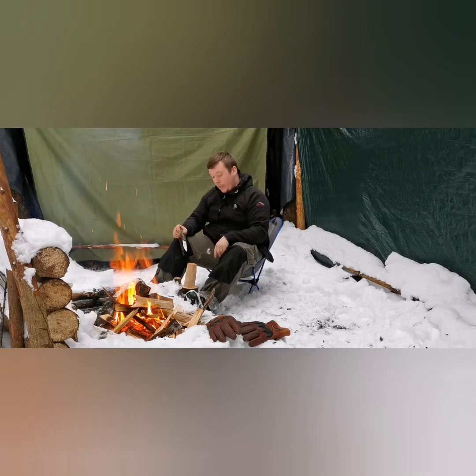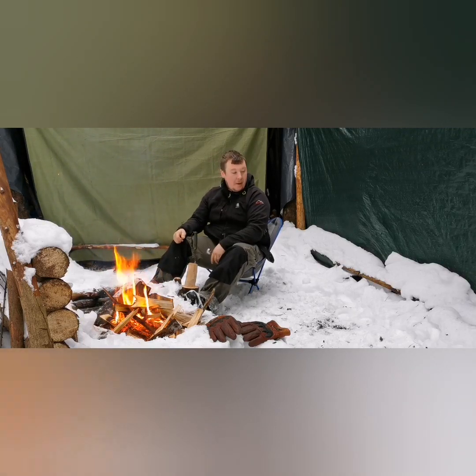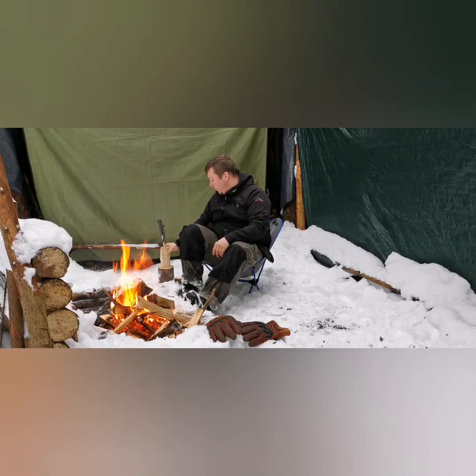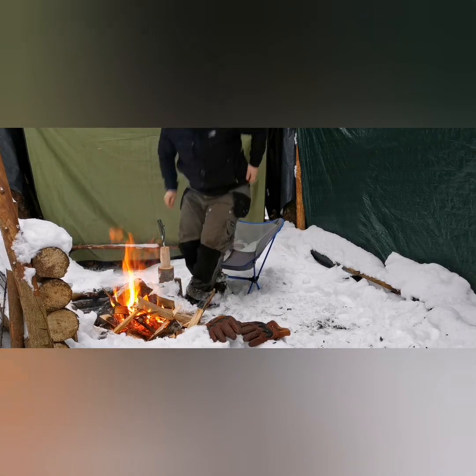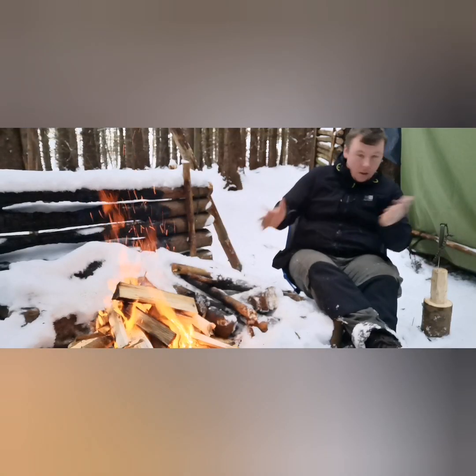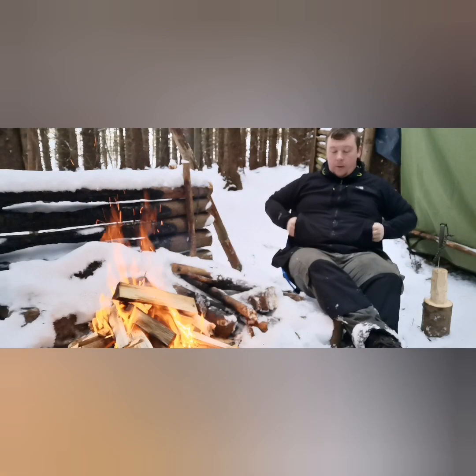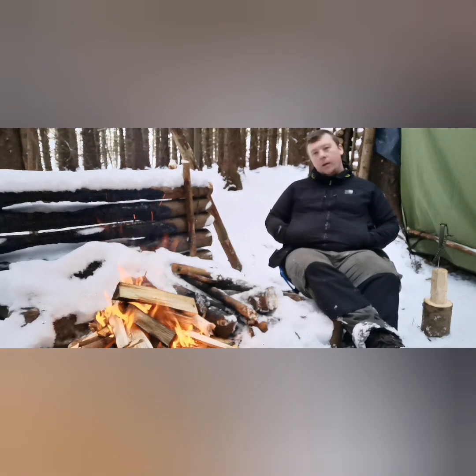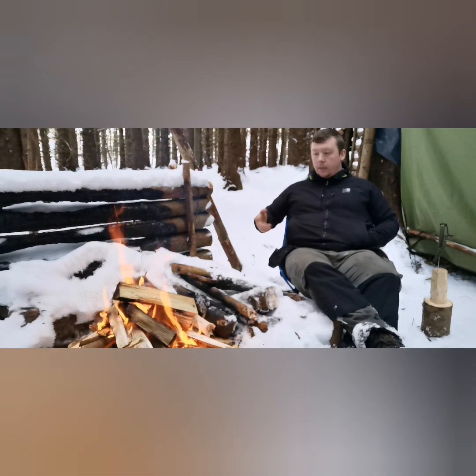Do you know what? When we bring the camera in, you can hear me a bit better and we can sit and have a wee chat. That's a bit better now, guys. Sitting here listening to the fire. No other woodland sounds.